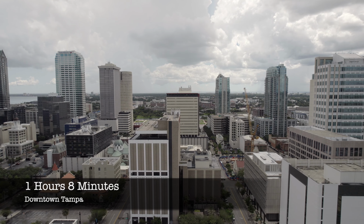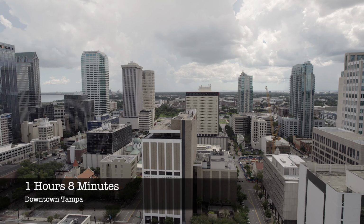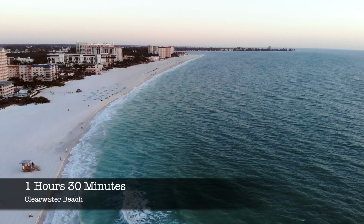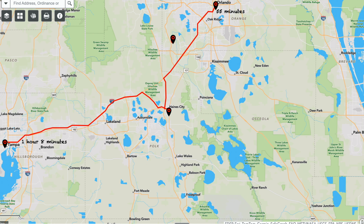Next up is Tampa, and being only 1 hour and 8 minutes away, Tampa is also home to many professional sporting teams such as the Tampa Bay Buccaneers, Tampa Bay Lightning, and Tampa Bay Rays. Also housing my favorite theme park, Busch Gardens, as well as my favorite beach, Clearwater, only an hour and 30 away. Another great thing about our location is going to be all the small cities we have nearby. So Davenport, Poinciana, Kissimmee, all under an hour from your location.